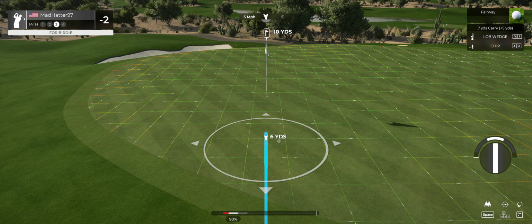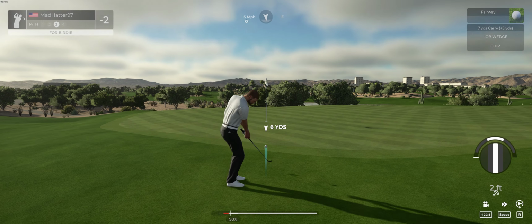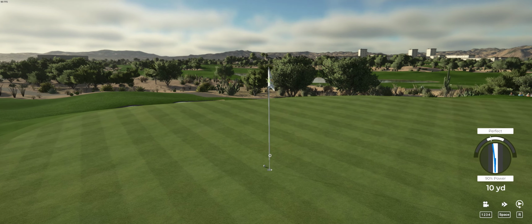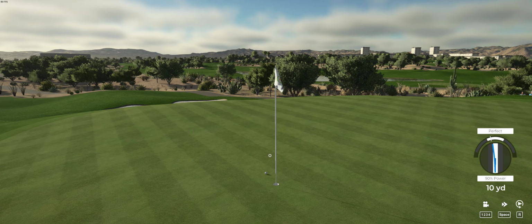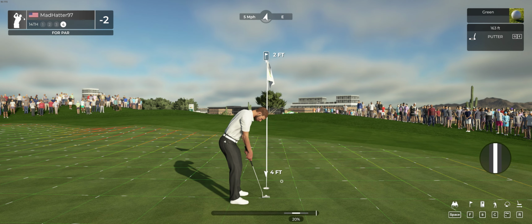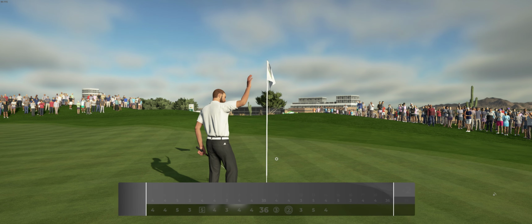Let's go something like this. Oh! That's a knuckle biter. We're still 200. This left to save your par. That's alright. Let's head over to the next hole, see what we can do.